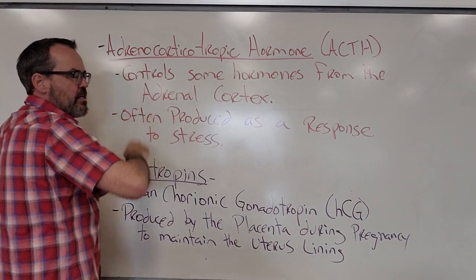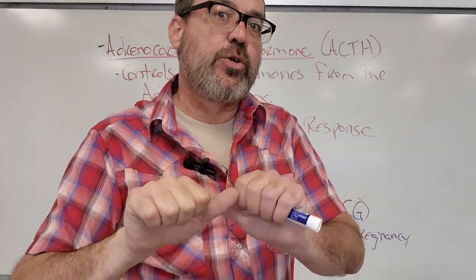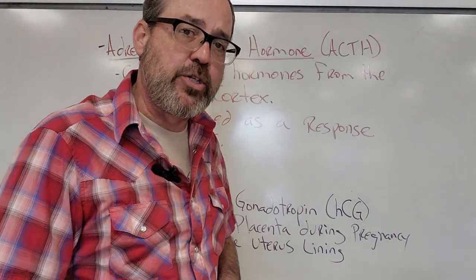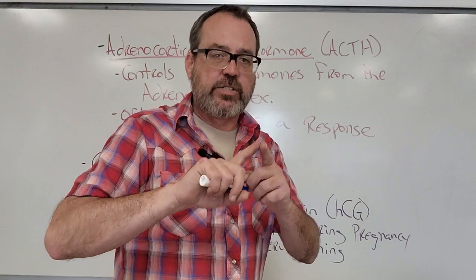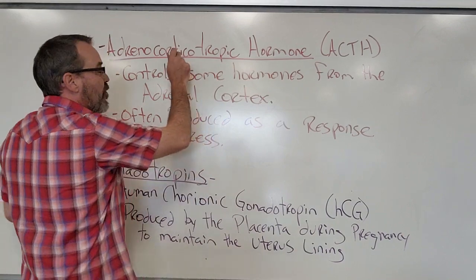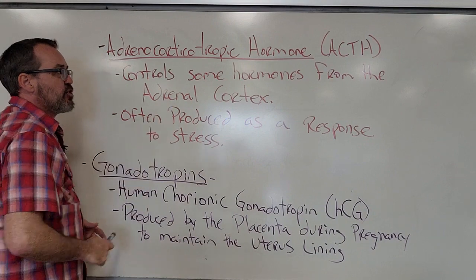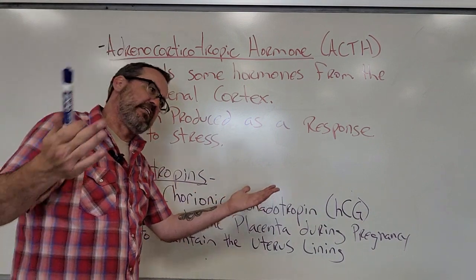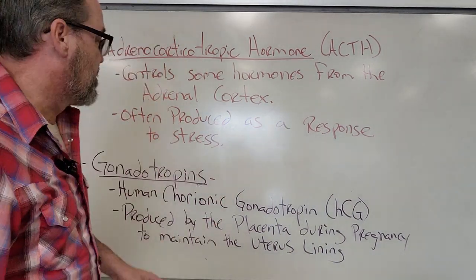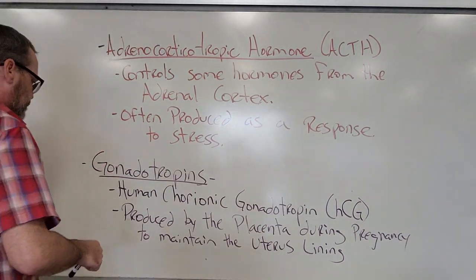my adrenal gland. So my adrenal gland is broken up between my adrenal cortex and my adrenal medulla, and we're going to treat them like different glands because they secrete different things, a lot like we're doing with our pituitary gland. We're treating our anterior and posterior like two different glands. We're going to do the same thing when we get to the adrenal gland, so that's why we're making that distinction of the cortex of the adrenal, because that's its own separate section. So if we look at the definition, it controls some hormones from the adrenal cortex. That's what we just said. Good. It is often also produced as a response to stress. So this is when we pump out the adrenocorticotropic hormone to help deal with stress.